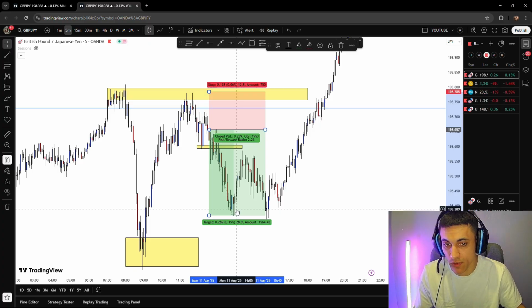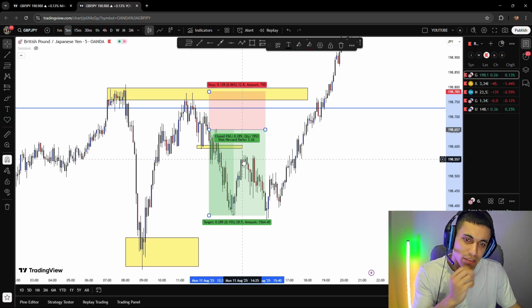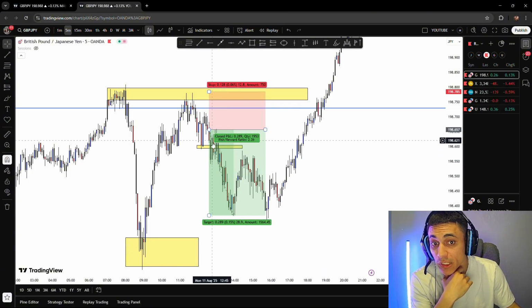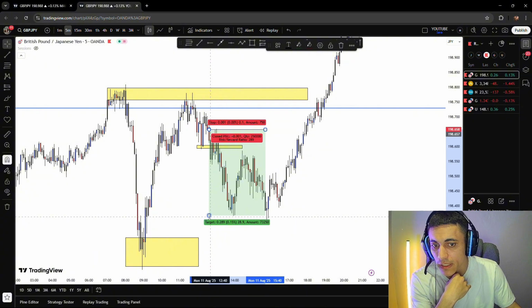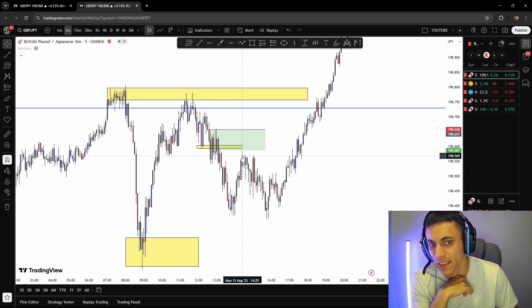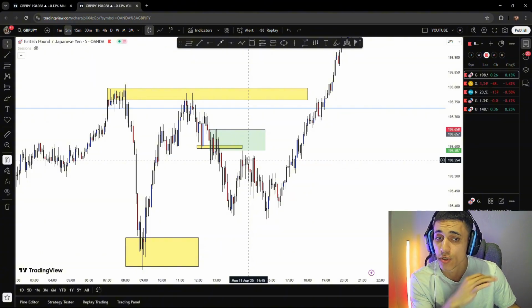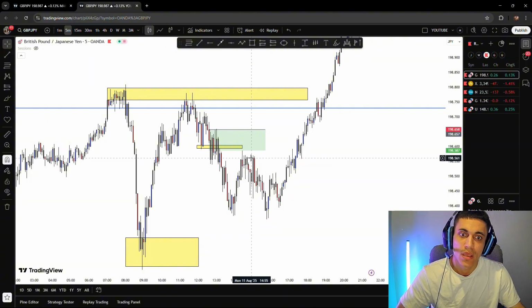I'm up 2% on my account. All of a sudden, we get this retracement. I'm like, okay, I don't like this, but as long as we're below this lower high, we should be fine. So then I put my stop loss right about there, just above this swing high. Once it created it and started going lower, I was like, okay, this is the new lower high, and now I want to see a lower low.